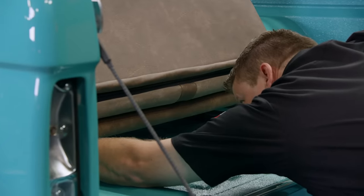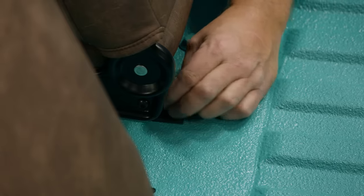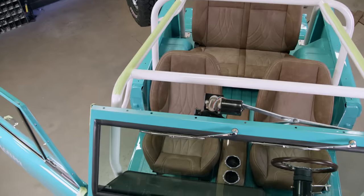Now, when I say everyone put their hands on this build, I mean everyone. And when it comes to fit and finish, Tommy is as good as you can get. And even though he's busy working on his own SEMA build, he took the time to come help us out.